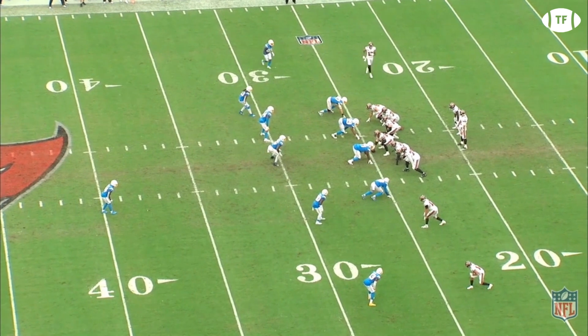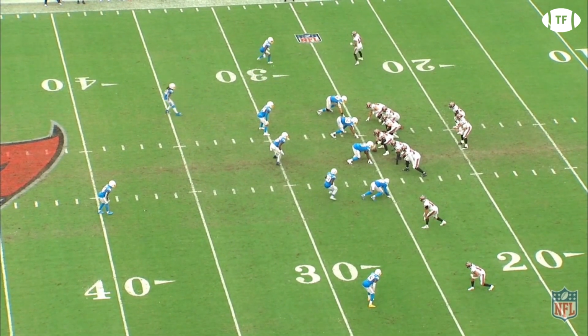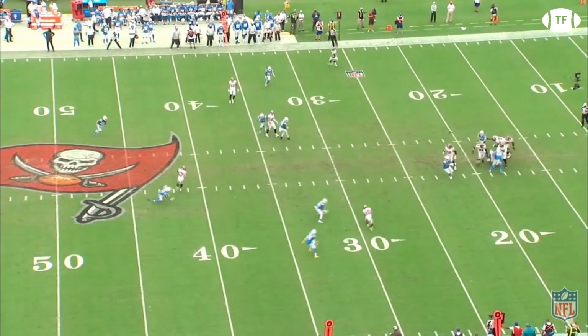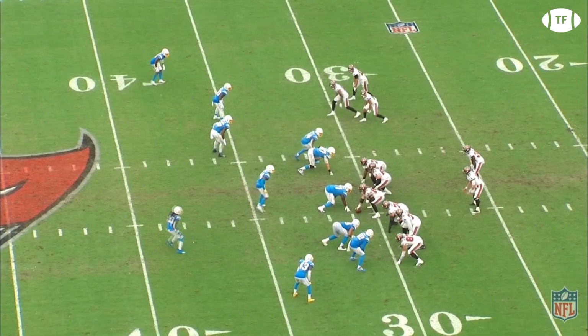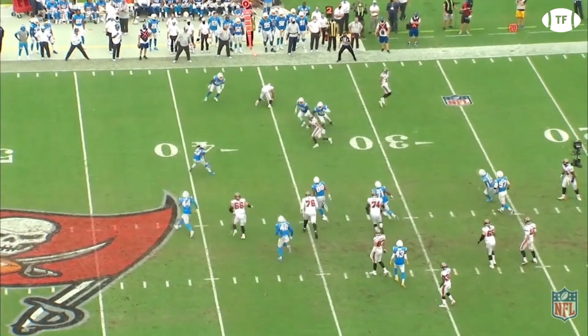After working hard to get this lead back, Brady is pissed, and he goes on a tear. It worked so well last time, so why not go back to Scotty Miller again? First, here on the quick hitch as Brady takes a hit. Then, again on a bubble screen, as Miller shows off his shiftiness for the first down.